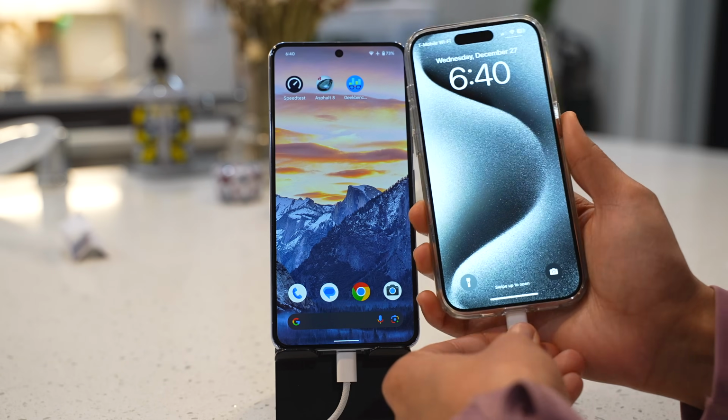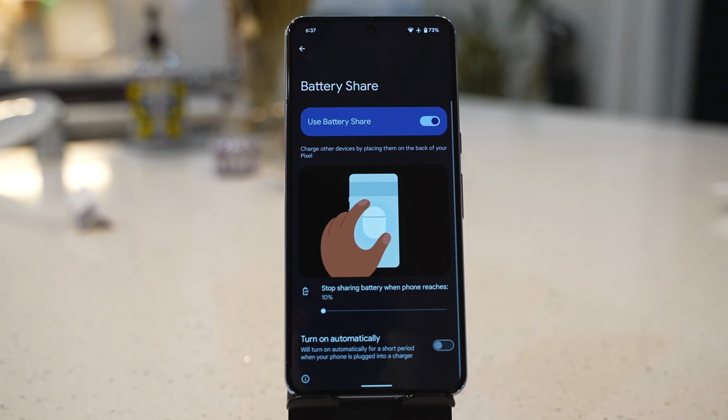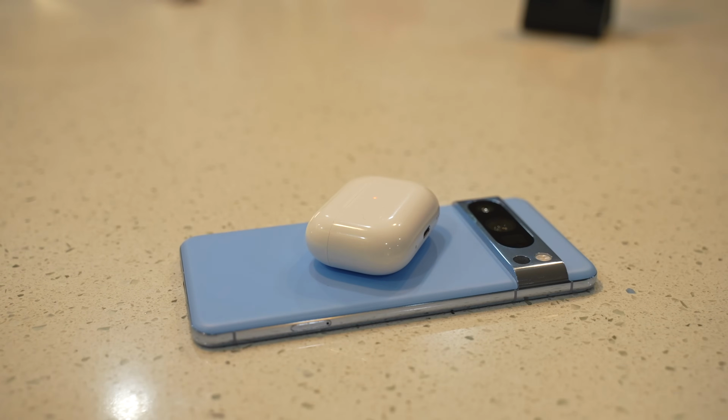It can also share its battery to other phones through the same port. It even has reverse wireless charging, so you can enable the battery share option and you can charge your earpods or phones through wireless charging on the Pixel. Literally so many options for battery and charging. Overall, battery experience is great on Pixel 8 Pro.